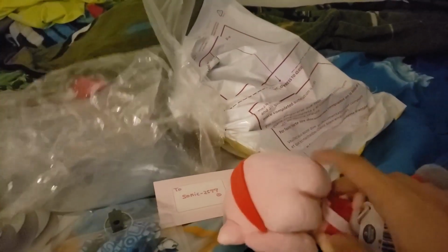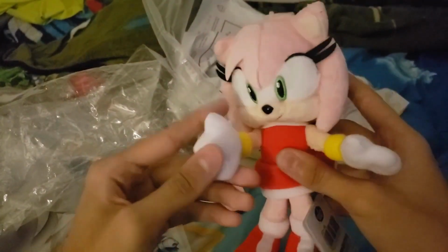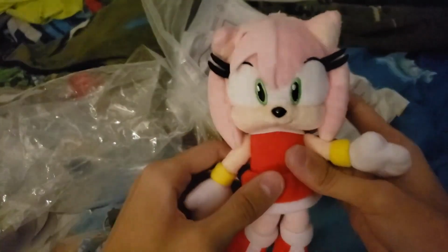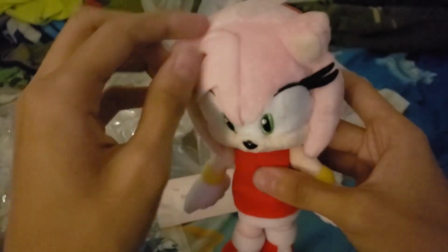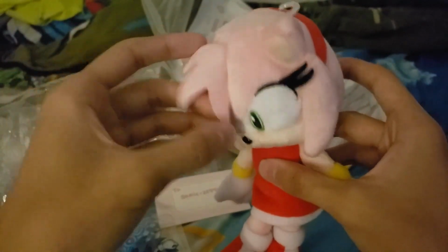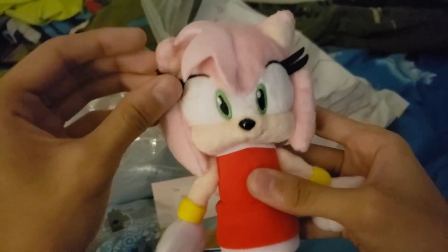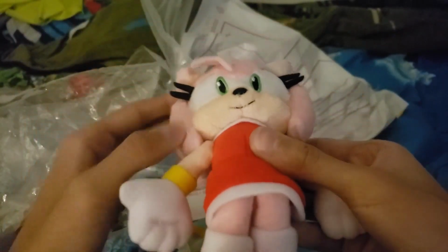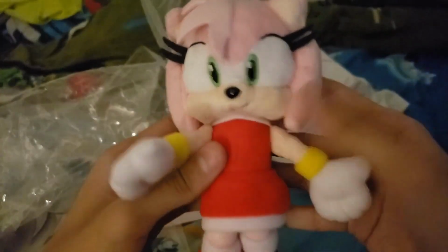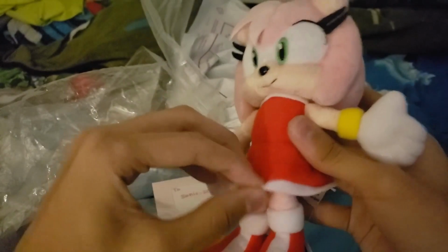All right, let me take the plush out and we're gonna feel her. All right, so here is the Sanei 2012 Amy. Wow, she feels really soft, just like Sanei 2012 Shadow. Holy crap, man, she looks amazing. Here's her soft bangs. Wow, her bangs are really soft, that's so cool. Oh my gosh, and here's her eyelashes. Wow, I can't believe I'm literally holding a mint condition Sanei 2012 Amy plush right now. This feels so unreal. Her dress feels really soft too.